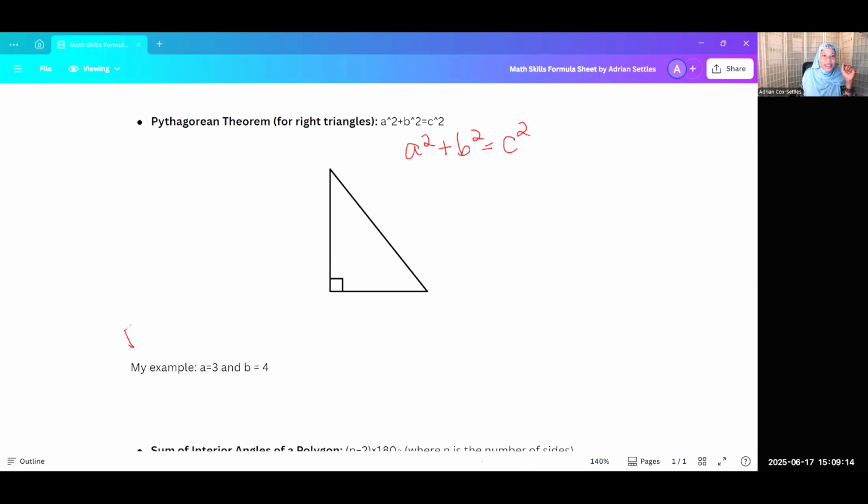When you look at my example, I said that A is 3 and B is 4. A tends to be the smallest side, but it doesn't have to be. A and B can be interchanged, only A and B, not C. So B is equal to 4. And then C is the question mark. We don't know what C is. That's supposed to be a question mark, y'all. Hang in there with me. My hand's getting a little bit tired.